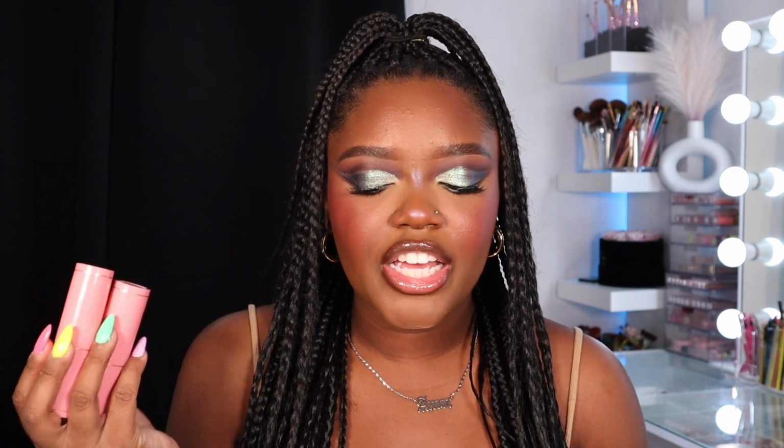I would have loved to have seen a more satiny finish kind of blush. Hopefully she comes out with different finishes in these, and I'll definitely try out the other kinds. But these right here, I'm just a little bit disappointed because it's not what I thought it was gonna be. But that is just me.